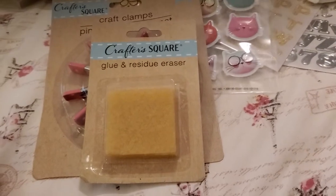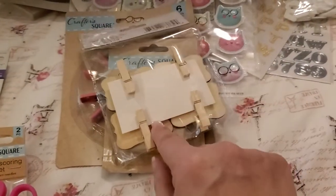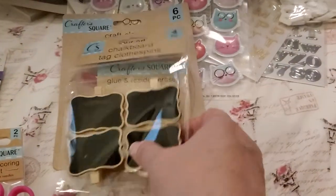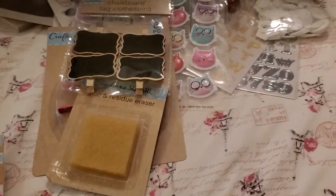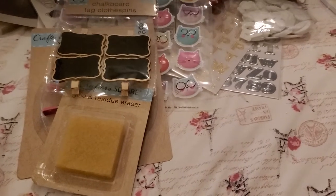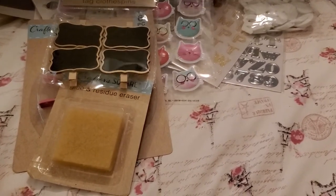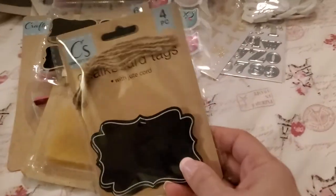Glue and residue eraser. These little chalkboard. I'm going to pull the clothespin back off of it, and use just the actual chalkboard for one of Jet's kindergarten school days. I'm doing his kindergarten. He's going into seventh grade. I'm a little behind. Okay, so these little chalk tags, cute.